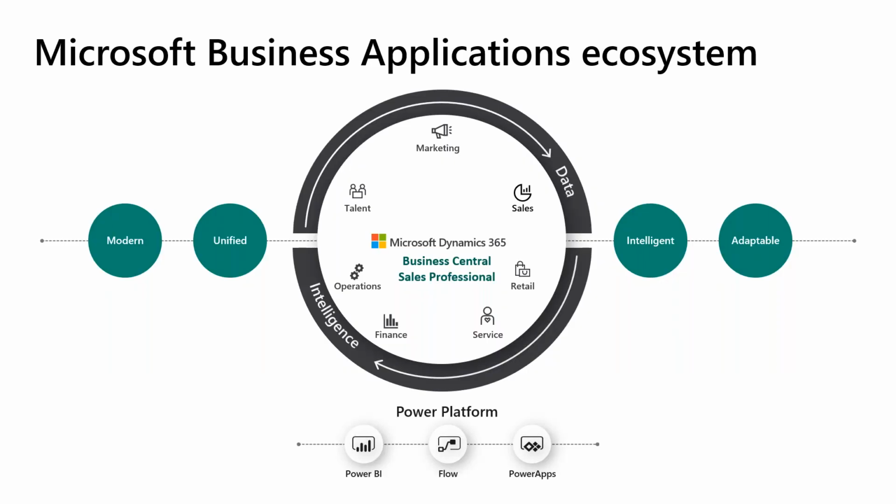Our business applications platform and surrounding ecosystem is comprised of a suite of business applications to support all types of businesses across a range of industries and life cycles. Today, we're specifically going to talk about Business Central and Sales Professional, our key solutions targeting the SMB segment. But it's important to know that these are just two components in our ecosystem that are all designed and built to work together. Beneath our applications, we have the Power Platform, which connects to our common data service and provides a common set of development, logic, and BI tools that our partners can access to extend our existing Dynamics 365 apps or to build their own applications.